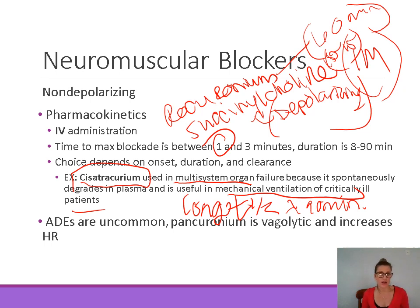Adverse drug effects are uncommon. It doesn't enter cells. It doesn't cross the blood-brain barrier. It's pretty specific in what it does and where it does it. Pancuronium can be vagolytic, so like anti-vagus nerve, right? Lytic is like opposite, so it stops or inhibits some of the vagal responses. So because of that, it can be associated with an increase in heart rate, but they are relatively well tolerated. The other agent we'll talk about, succinylcholine, is not as well tolerated.